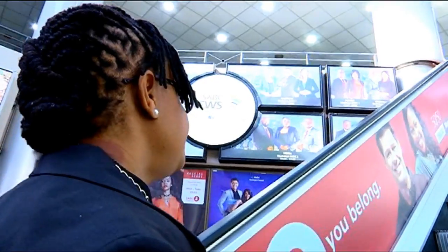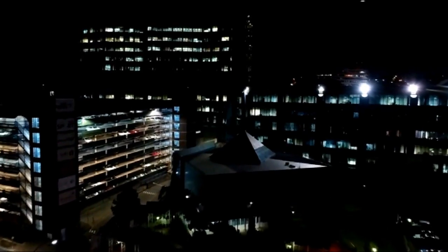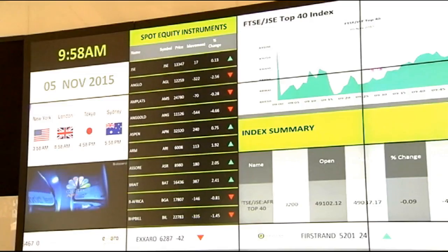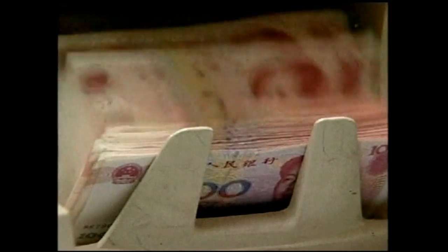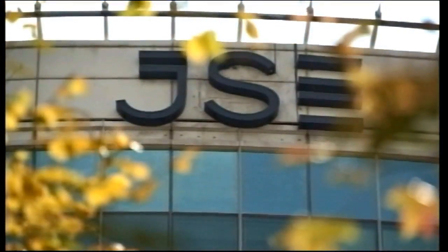Need to know more about the markets? This is where it all starts, at the SABC's headquarters in Auckland Park in Johannesburg, South Africa. We analyze, report, crunch the numbers, call in the experts, package the news, and bring you critical global market updates from the JSE. The continent's leaders in liquid market movement and the fastest.